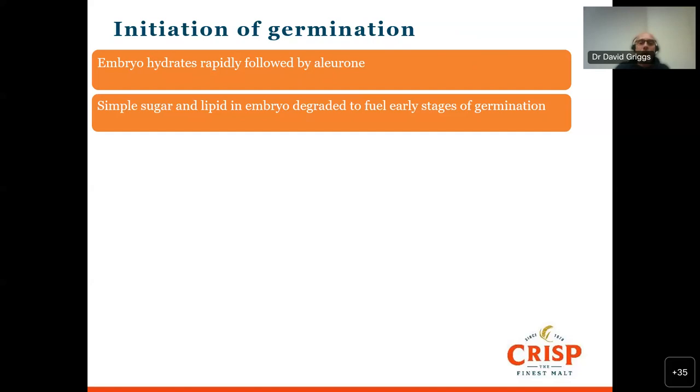So the embryo's got a little bit of nutrient within it. It's got a little bit of simple sugars, a little bit of lipids, but that's quite quickly degraded. Obviously, it's metabolizing. It needs to fuel that metabolism, so it's using up its initial reserves. And then it starts to look outside of the embryo as to where it's going to get the necessary nutrition to fuel the development of roots and shoots. In order to do that, it needs to start looking at the endosperm, and it needs to start the processes of endosperm degradation.